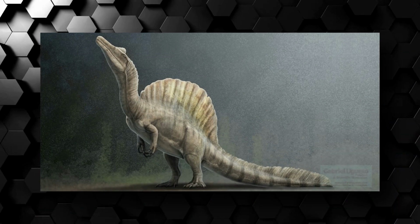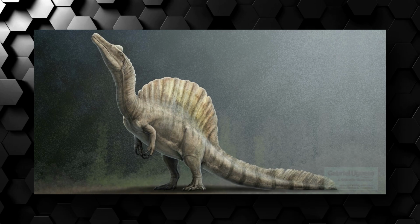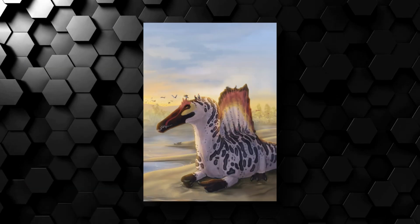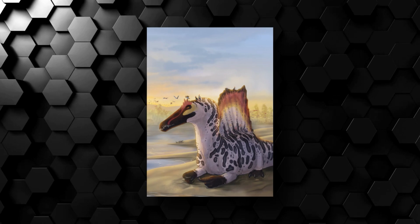One of Spino's most distinctive features is its dorsal spines, creating one of the biggest sails in the Spinosauridae family. Its purpose is not yet clarified, however. Thermoregulation, intimidation, and sexual display are some of the most plausible theories.